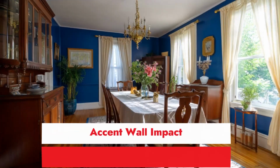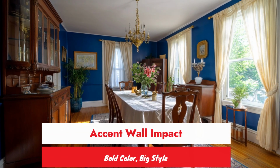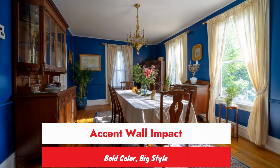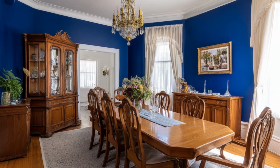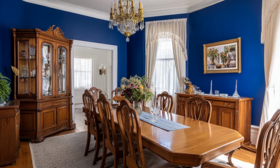One of the simplest ways to introduce bold color into your home is with an accent wall. In 2025, deep jewel tones like sapphire, garnet, and topaz are turning once plain walls into statement pieces. These walls act as a backdrop to your cherished vintage furniture, elevating their beauty with dramatic contrast.